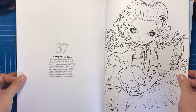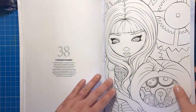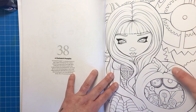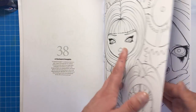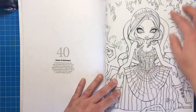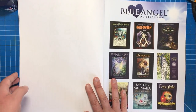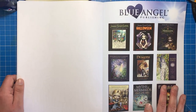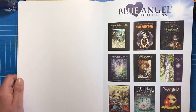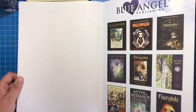So I was quite surprised just how thick this book is and how many illustrations are included. There's absolutely no stuttering or bad printing on the line art whatsoever. It's very smooth, very black. And it's just brilliant. I just can't believe how much of a bargain it is, to be honest. Now on this back cover you can see that there are other colouring books by Blue Angel who publish Jasmine's work. This is Jasmine's new one, which I'm hoping to receive very, very soon.